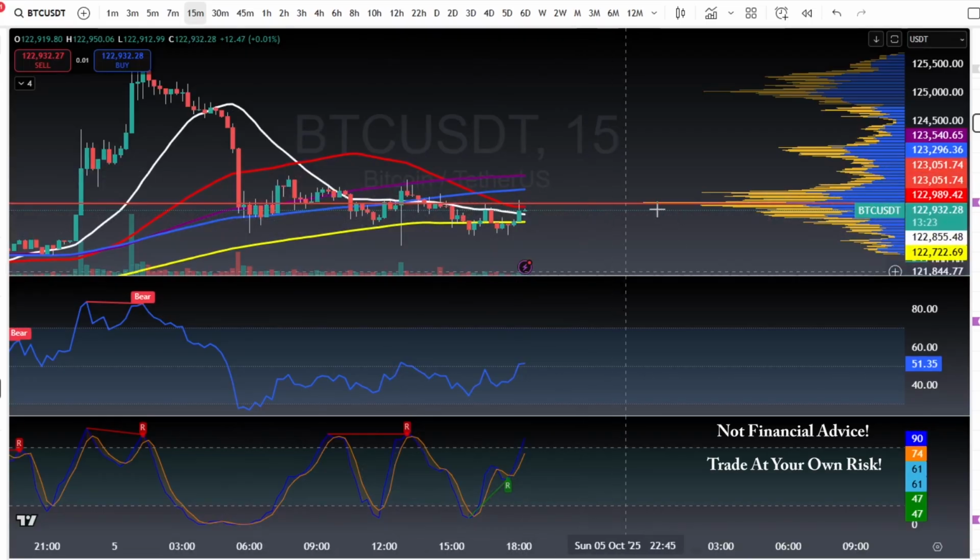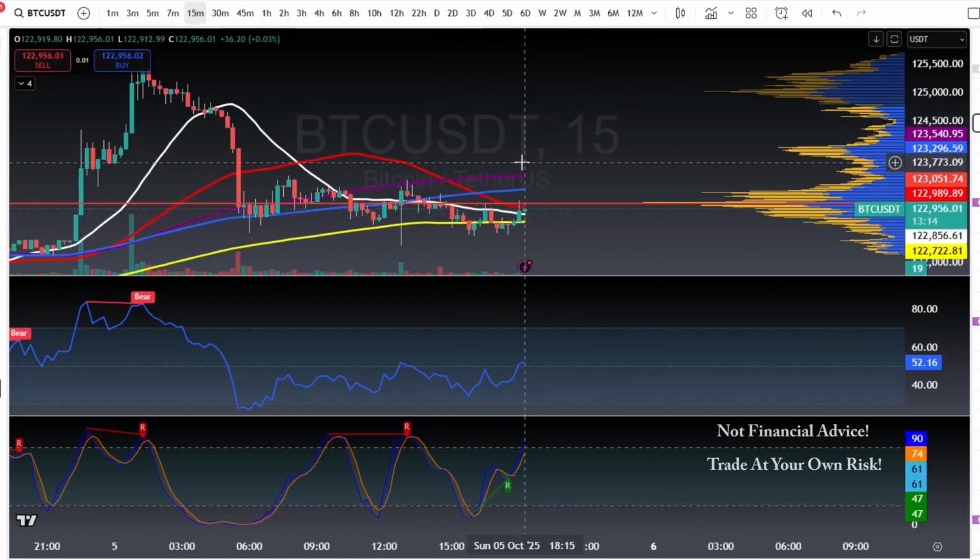123,500 around there. But right now, guys, the lowest we went down since we hit almost 126 was about 122,358. We're at 122,932 right now at the time of this recording. So we haven't really dropped that much.